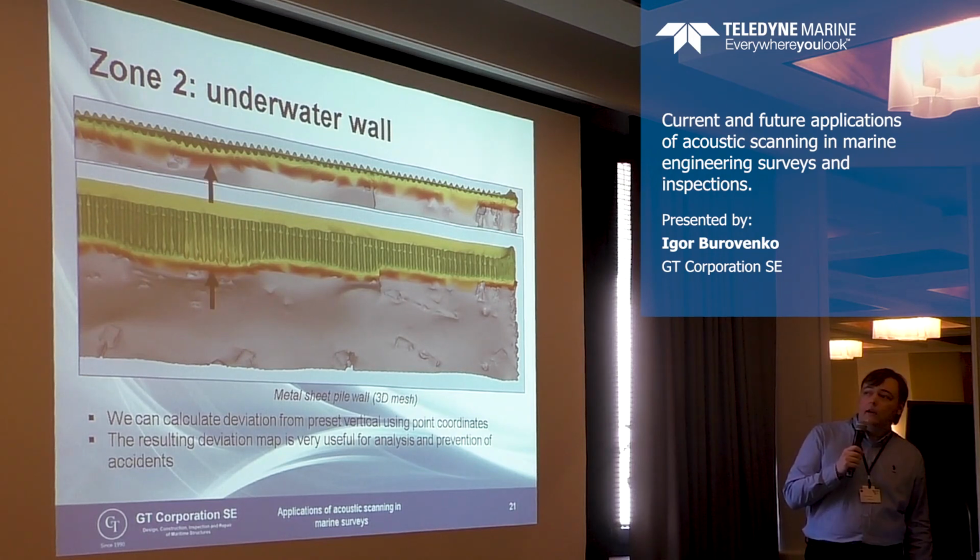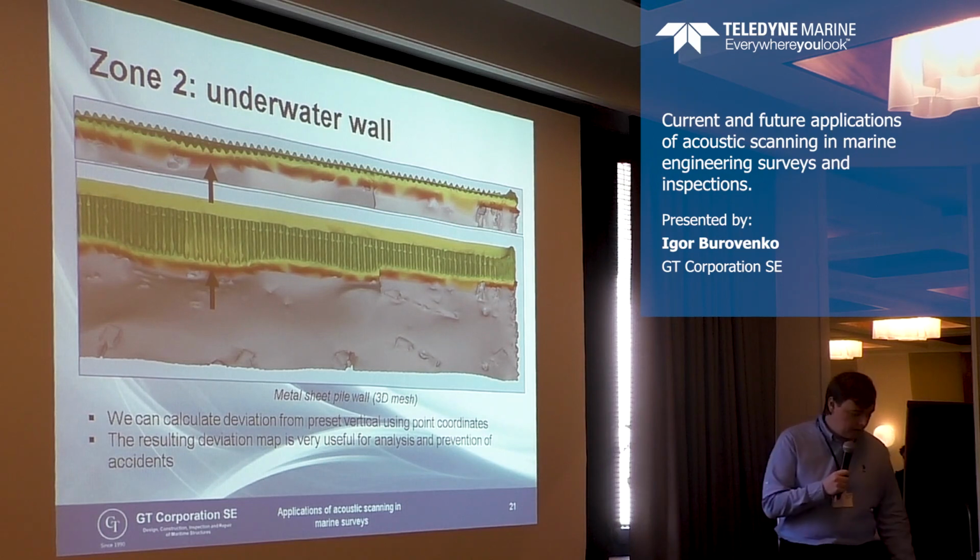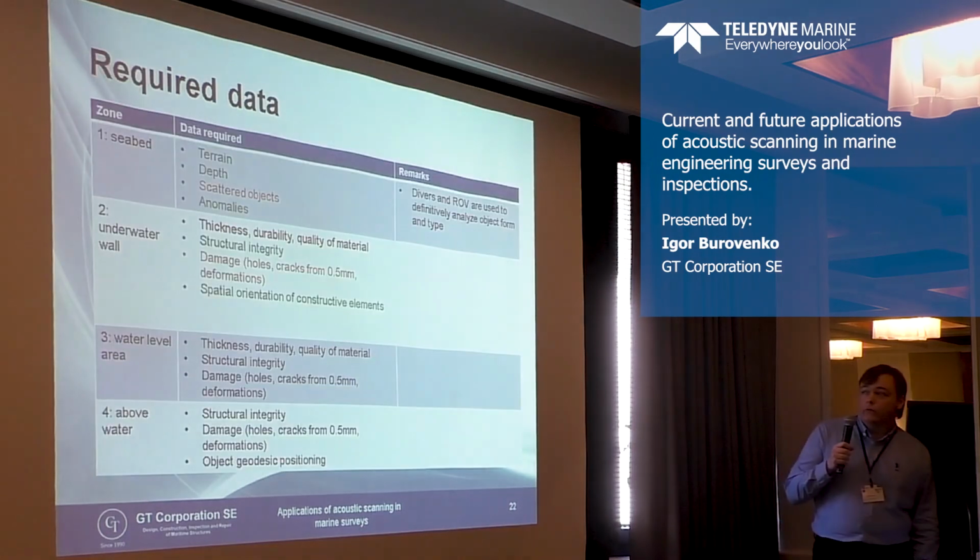So the resulting deviation map is very useful for finding problems, for prevention of accidents, and on this picture we can see the metal sheet wall going a little bit to the far, to the sea, and this presents a risk because the bearing capacity in this exact place is lower than the other places, and if I put some kind of heavy crane there, the boat can collapse.